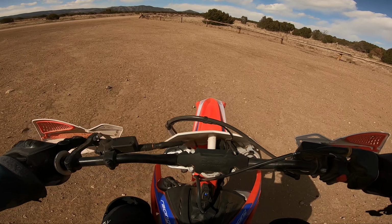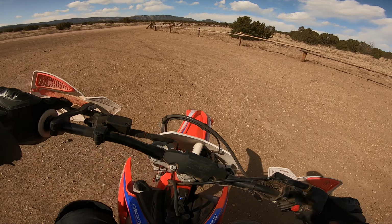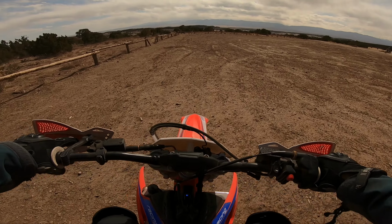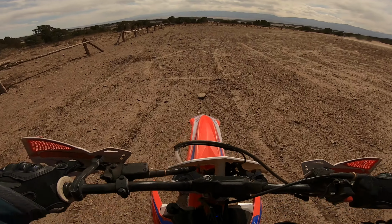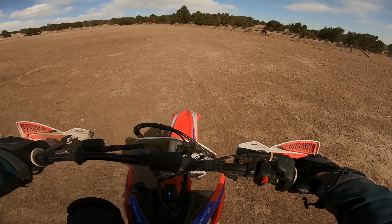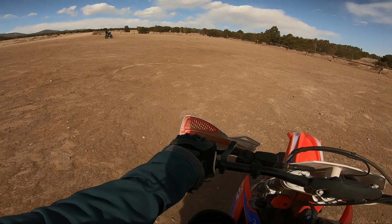It's enough to pop your front tire if you see a rock or something. Easy to pop your front. Second gear, something happens, a surprise, oh here's a rock. Easy to pop your front. So this is definitely a first, second gear machine.